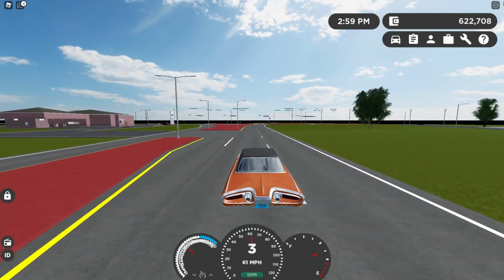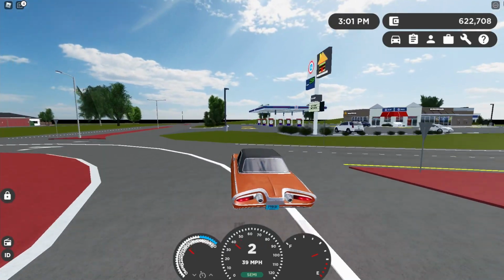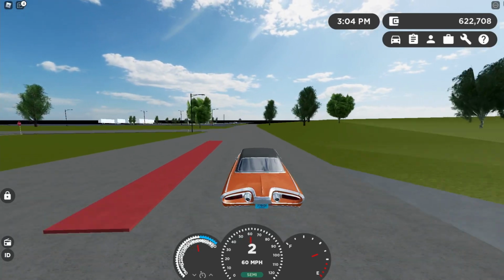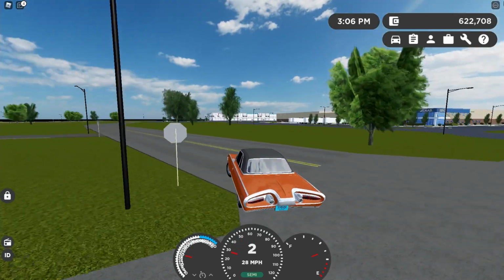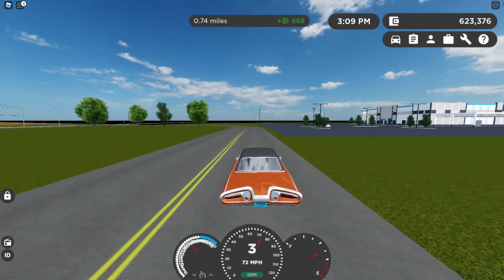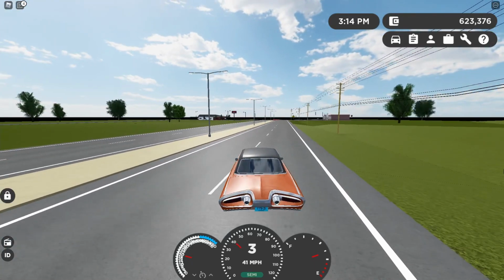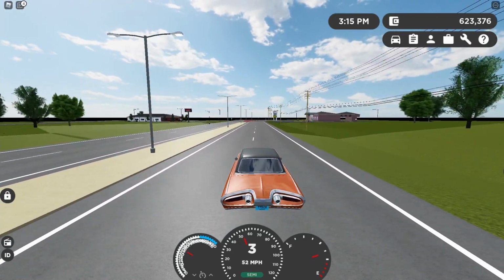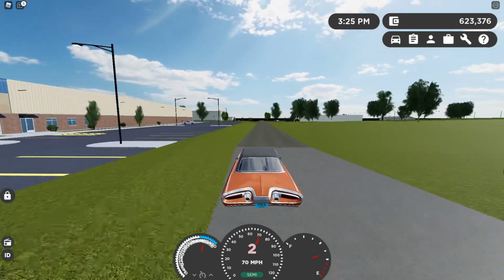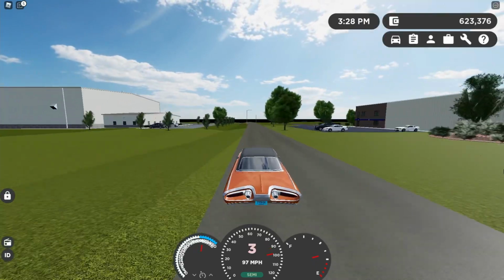Alright, so now for handling. Obviously this is not a supercar, so it's not amazing, but it's still pretty good. It's really easy to drive. It'll struggle around the corners at high speeds, but if you're under 50 miles an hour, it should be pretty good. So under 50 miles an hour, the handling is very good, but go over that, and it will struggle to go around corners.